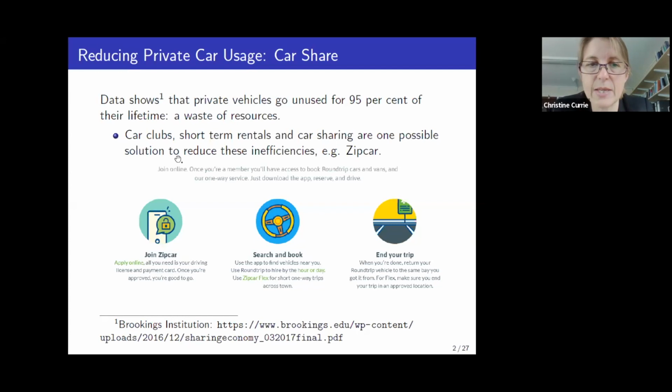So the aim of these car clubs, these short-term rentals, this car sharing, is that people can access a car when they need to, but they don't have it sat on their driveway for most of the time. And Zipcar is a very good example of this and has got quite prevalent particularly in London. You will see quite a lot of Zipcars. They are also, I did write this down, available in Bristol, Cambridge and Oxford. So there's my plug for Zipcar, but haven't made it to Southampton yet, I would say.